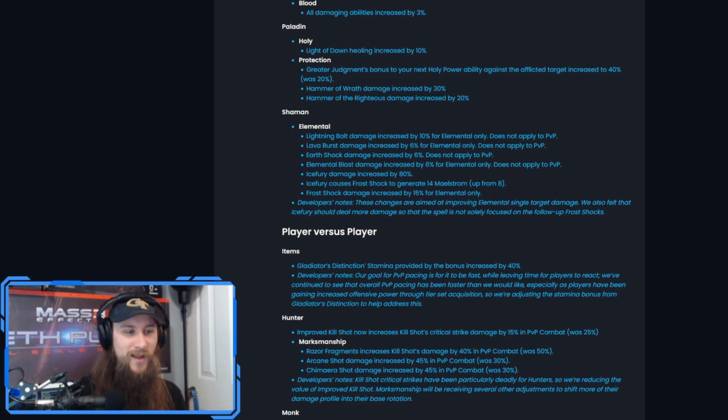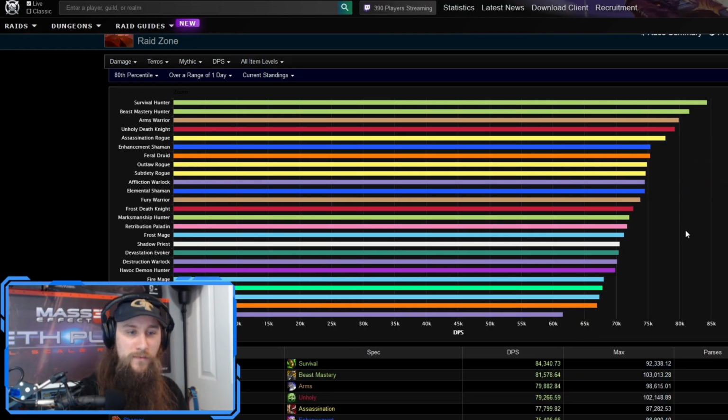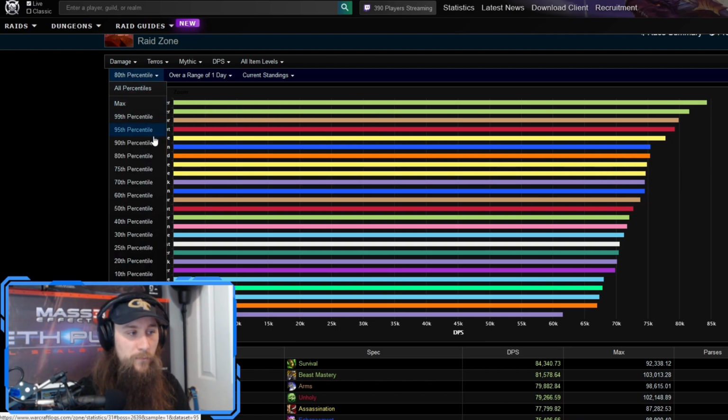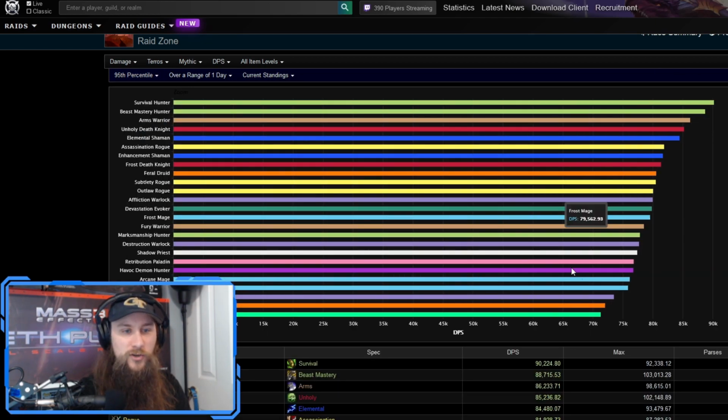It's kind of hard to look at numbers like this and get a real idea from it. But we can go ahead and look at the logs from yesterday and see how that's affected the class. First off, Taros was a boss that we were way down at the bottom, maybe third from the bottom, or jostling in that area. And now after these buffs, you can see around the 80th percentile, we're now just above the middle. So very nice right there. On top of that, if you look at the 95th percentile, we jump even higher because of the high roll nature of some of the builds.